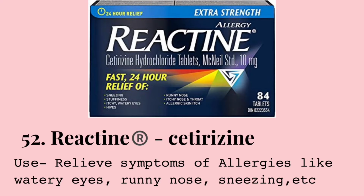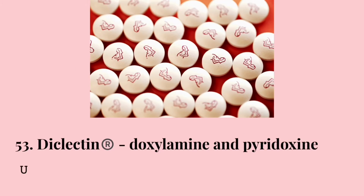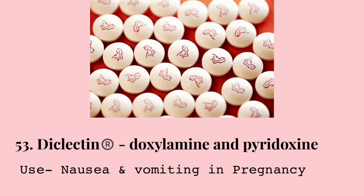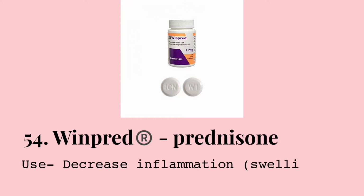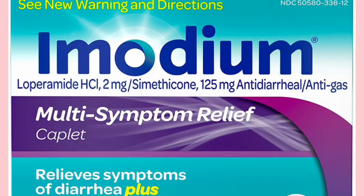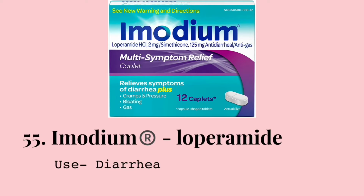nose, sneezing, etc. 53rd is Diclectin. Its generic is doxylamine and pyridoxine, and it's used for nausea and vomiting in pregnancy. 54th is Vinpred. Its generic is prednisone, and it's used to decrease inflammation, also known as swelling. 55th is Imodium. Its generic is loperamide, and it's used for diarrhea.